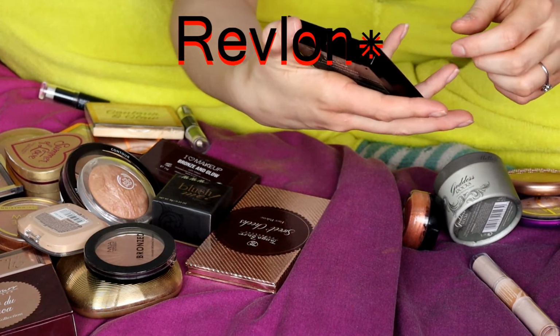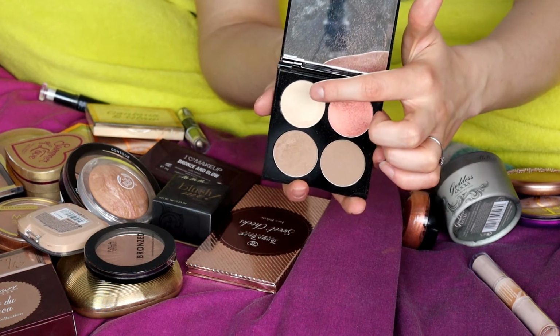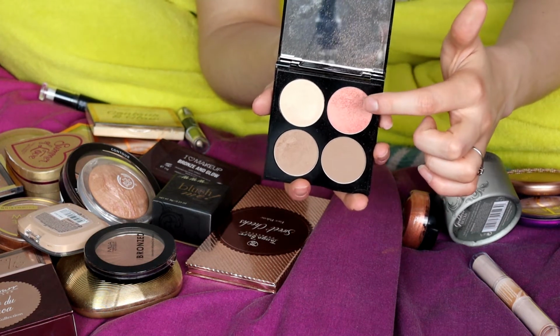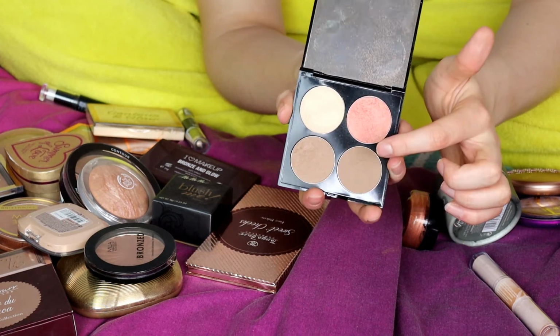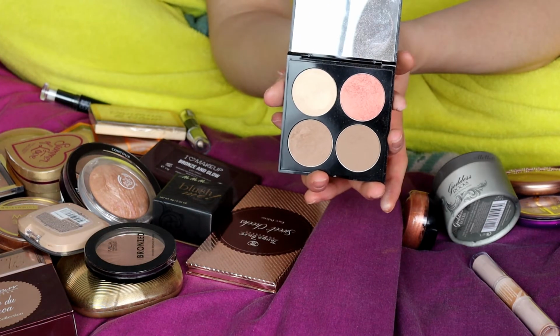The Revolution Instant Sculpt Contouring Palette. It's very subtle. This one is a very highlighty powder, and then you have the blusher, bronzer and contour. Sorry, I don't know which one I'm pointing to, but you have a bronzer, a contour, a blush and a highlighter.